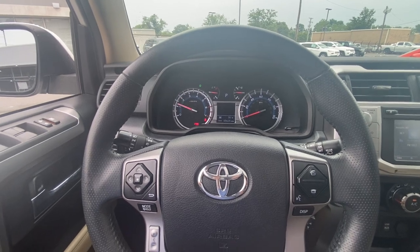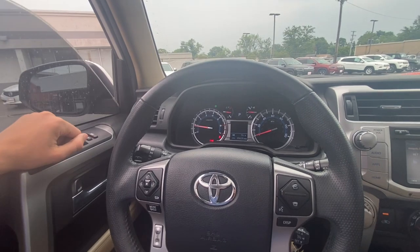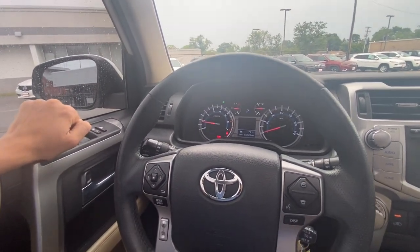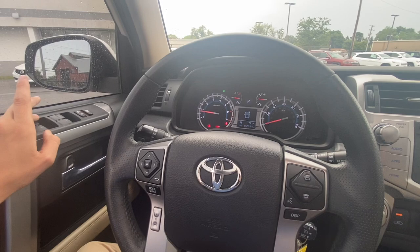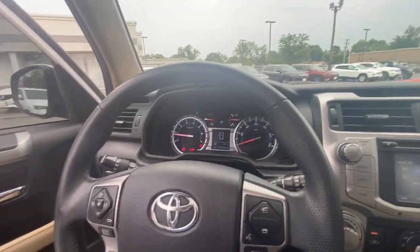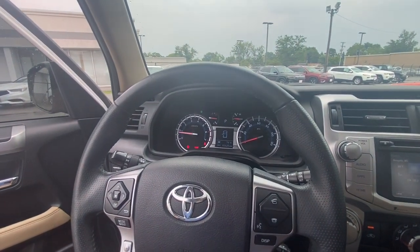Red line's about 4,500 RPMs. Reason I know the engine in this car is you could not get a V8 in this generation 4Runner. The fourth generation, this is the fifth generation, the fourth gen, you could get a V8. I believe it was a 4.6 liter iForce V8. And that was only available for that generation.